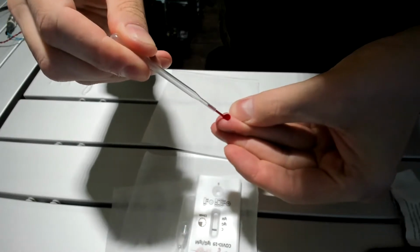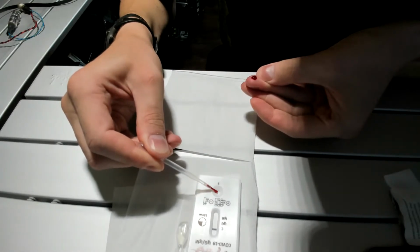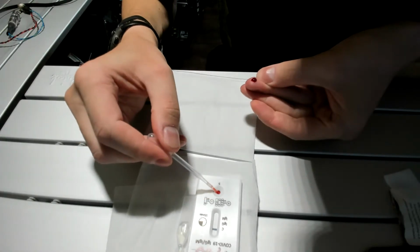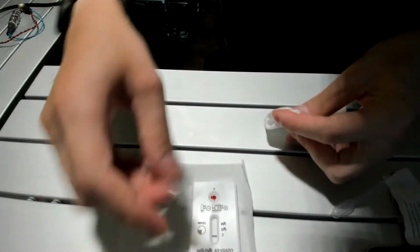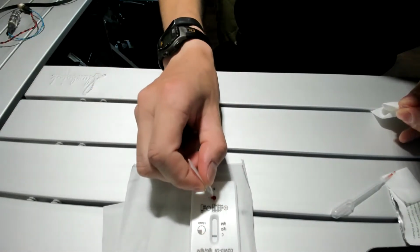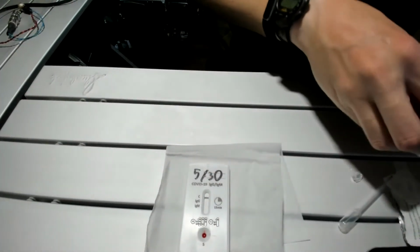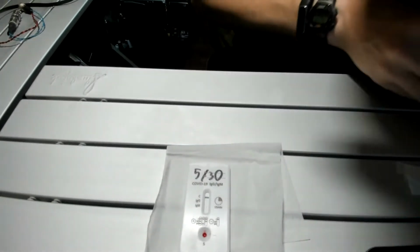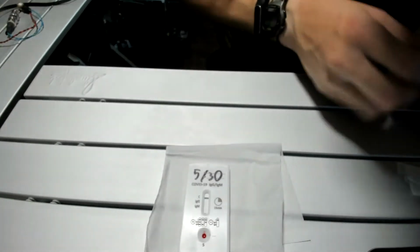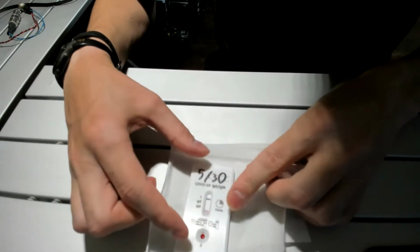Up to the first line, and you put 1 drop of blood in the well. All right. And then there is a buffer solution. You put 2 drops of that in the well. 1, 2 after the blood, and then it takes 15 minutes to run, but typically you'll see results sooner than that, and you can see the flow of the blood and buffer coming up the test strip.